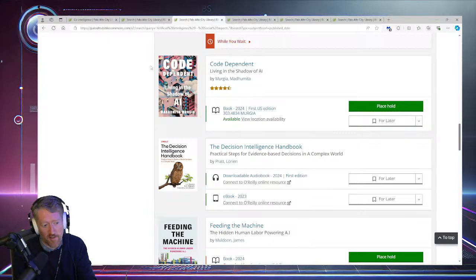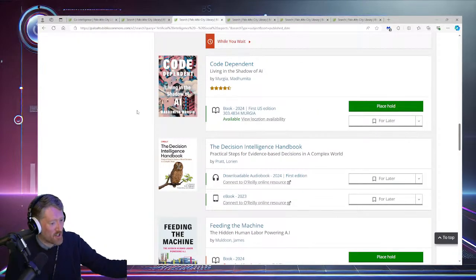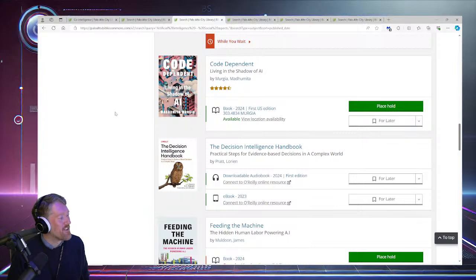This is just like the middle school problem of, if you use a calculator to do your math homework, you're not going to really learn. Same thing with ChatGPT: don't use it to do your homework. You're wasting your time and the chatbot's time, because that's not what it wants to do.